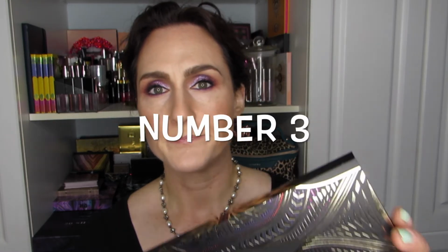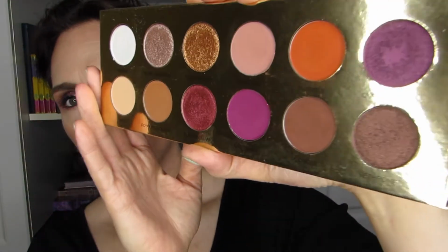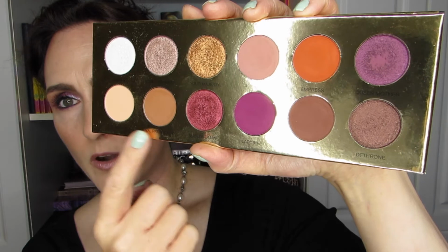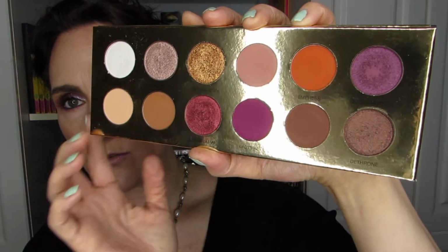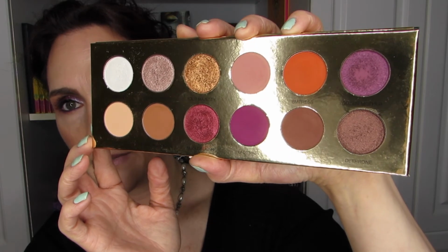Coming in at number 3 is this palette. It is the Colored Raine Queen of Hearts palette. It is beautiful. The sleeve is to die for. And the palette itself, as I lose the plastic, which comes with a mirror, is super. Every single one of these can be used in combination with the others. There really are no bad combinations.